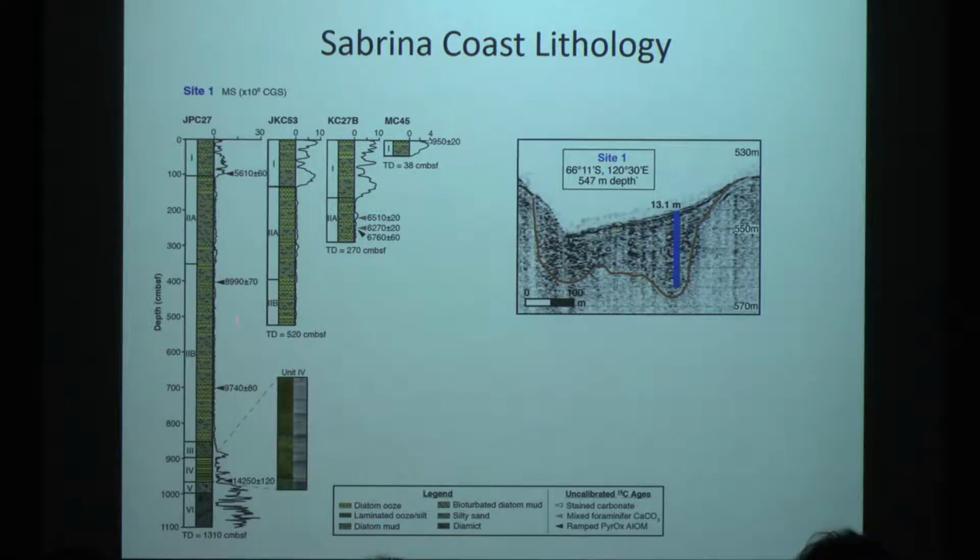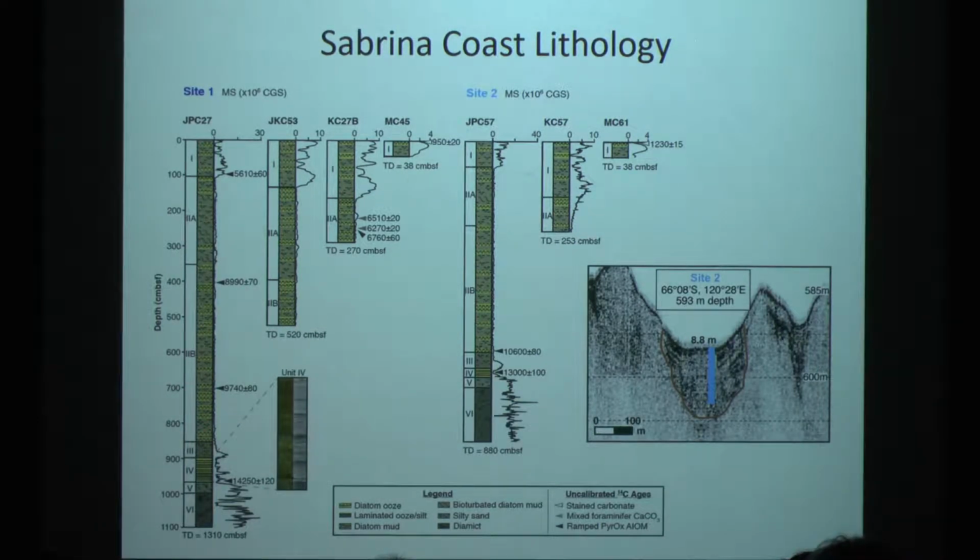I want you to focus mostly on this long core, which preserves the deep last glacial sediment with the transition that's very rapid into Holocene biogenic sediment. So this is mostly comprised of diatoms, diatom mud, and diatom ooze. And we have a complementary record from Site 2, and in this long core, we've preserved the same set of units, but just in a slightly more compressed record.